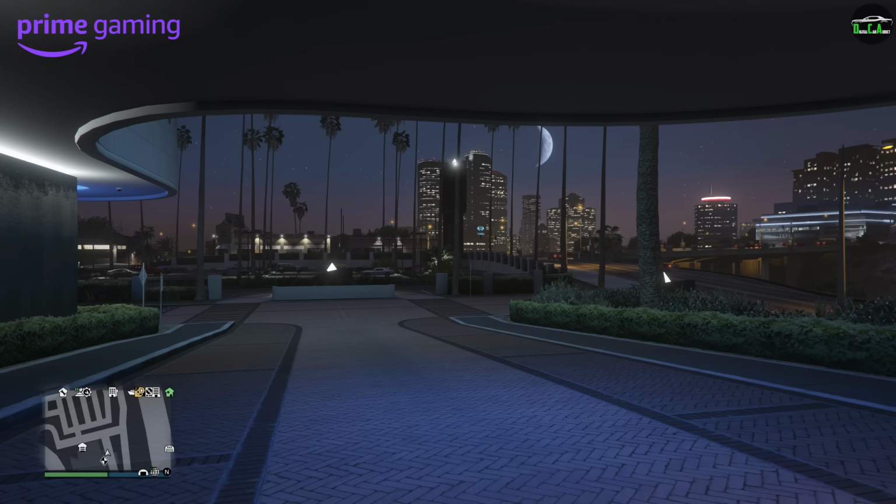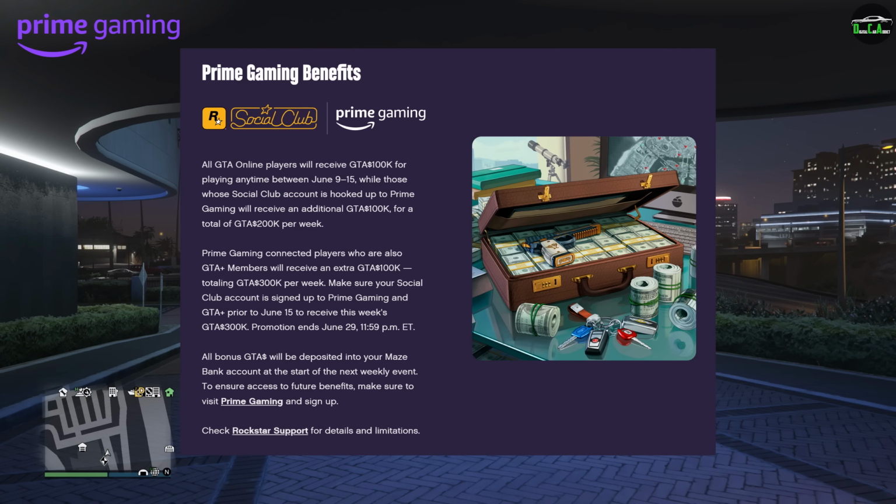Moving on to the Prime Gaming discounts for Prime Gaming members only. So again, same as usual. The only thing we have is the usual free $100,000 for logging in during the event week period.